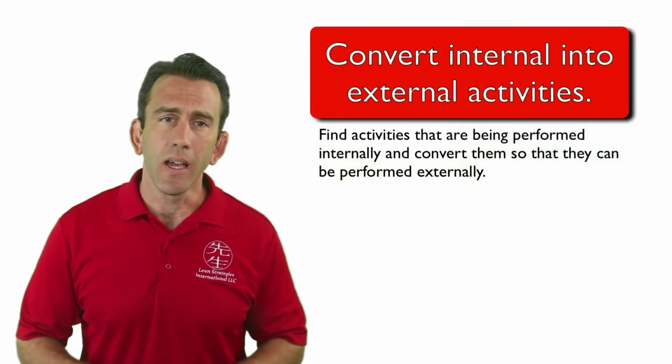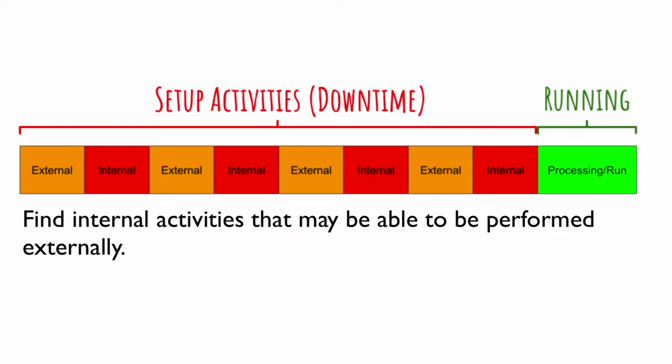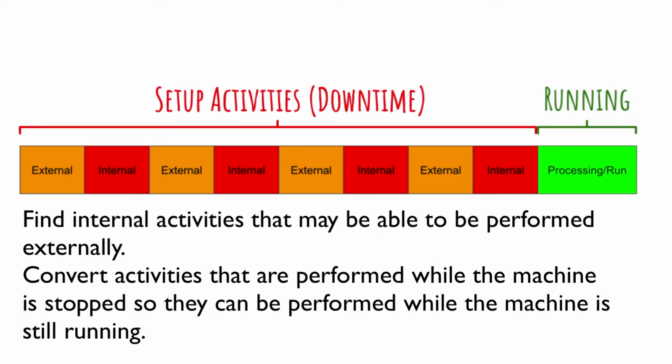You may be thinking, what am I looking for? In this phase, you are looking to find internal activities that may be able to be performed externally. Put another way, you are looking for activities that are performed while the machine is stopped and trying to find ways to perform these activities while the machine is still running.